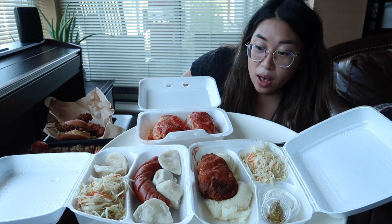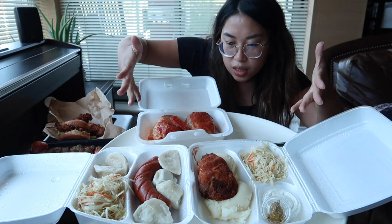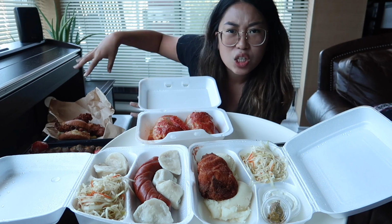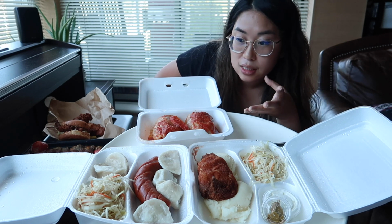Okay, we are back home now and we're gonna do a full-on taste test of this beautiful food spread we have in front of us. We got the Ukrainian Village food, we got the Zeitoon Persian, we got the Roost, fried chicken burger, and fried chicken pieces. We're gonna start up with Ukrainian Village because this is the heftiest.